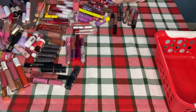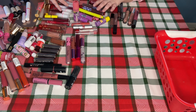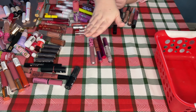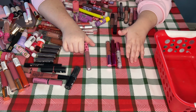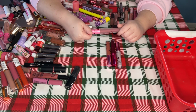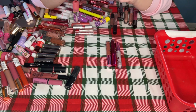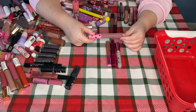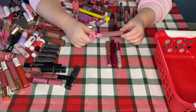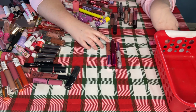I'm not going to go biggest brand first because as you can see, Lime Crime and Sugar Pill are kind of duking that out for the biggest spot, so they can just chill up here by me. So I'm gonna go for these first. These are the I Heart Revolution brand. This first one is the I Heart Revolution Vinyl Cherry Liquid Lipstick in Cherry Blackwell. Oh, it still smells good. Yes, I love this. They discontinued this line and it kind of pissed me off, not gonna lie. This is a very nice liquid lipstick.